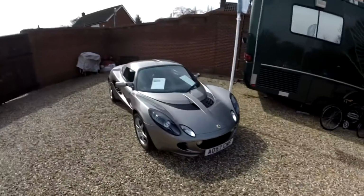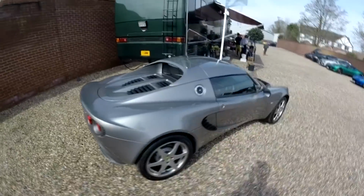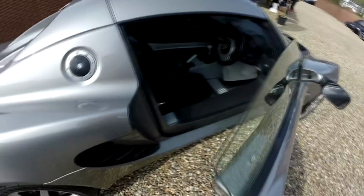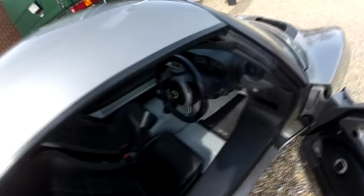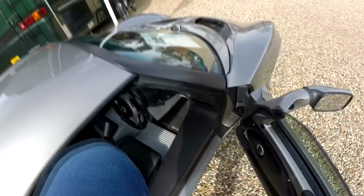Here we've got a later Series 2 Elise, a 1.8S specifically. I might be able to think about one of these in the somewhat near future. I thought I'd get an idea of what it's like to actually be in one of these, because all the Stratton cars, all the ones you can see here, are all open. So let's see if we can take a rather graceful step in and work out what Lotus life is like.